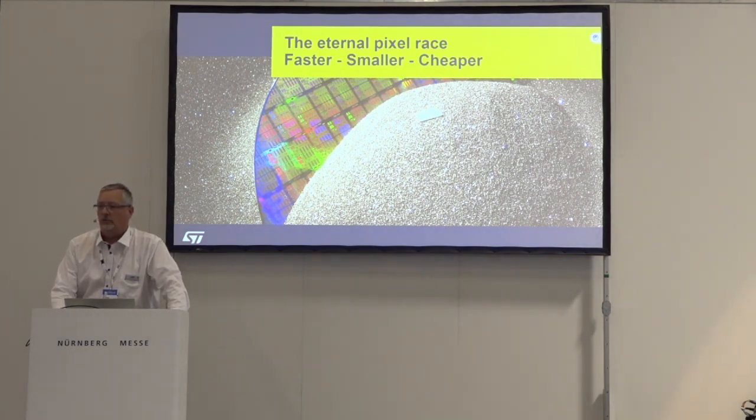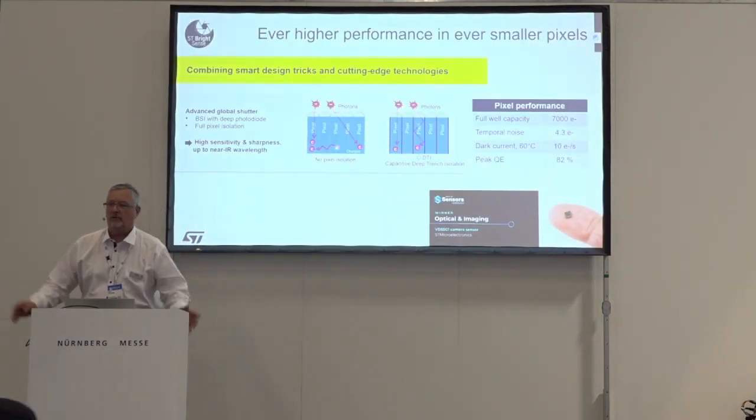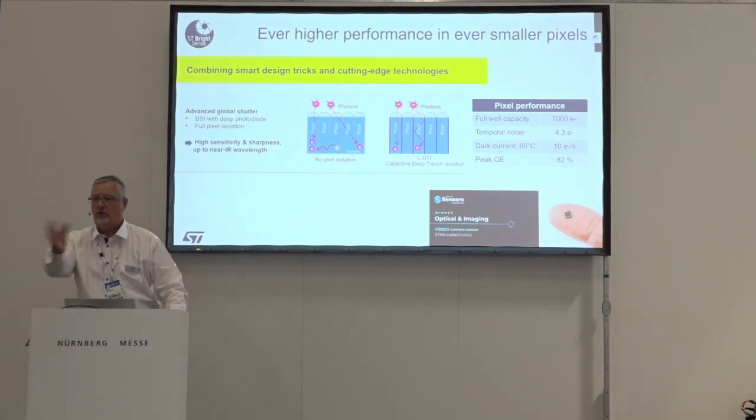Is this really true? Yes, it is true, because ST can provide faster sensors, smaller sensors, and because they are smaller, of course, they are also cheaper. How can this be achieved? ST was in the past the Nokia camera. This was a long time ago.